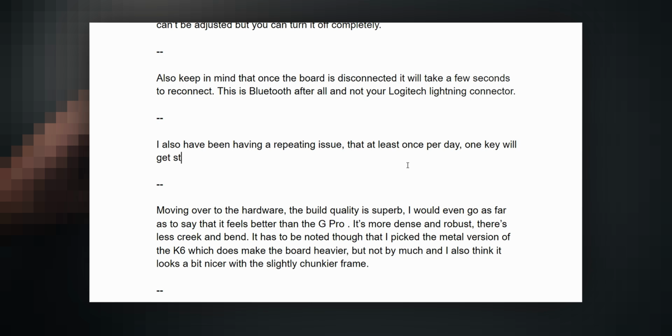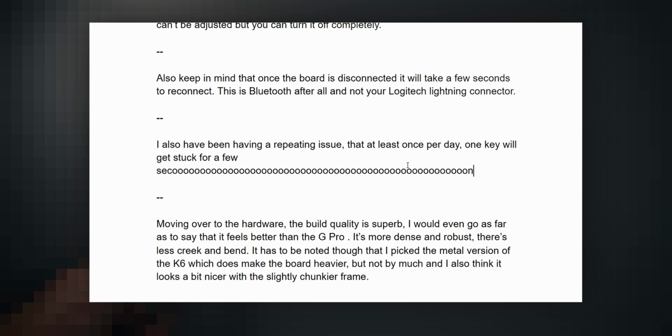I also have been having a repeating issue that at least once per day one key would get stuck for a few seconds. Not physically, but the board would become unresponsive. I'm not sure if this is caused by a lousy Bluetooth connection or something else.